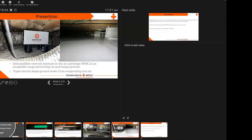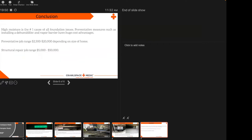So that's what a vapor barrier does, keeping that groundwater, that moisture, from evaporating and getting into that wood structure. Any questions about that at all? All right, so any type of seed damage, number one cause is always water, right? Whether it's coming from the outside or it's a plumbing leak, always moisture. And you always come right back to getting a dehumidifier. If you got a plumbing leak, it's a little different story, right? But it will keep your crawl space dry and healthy.